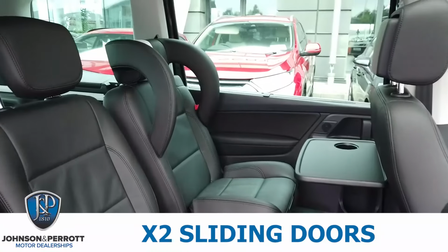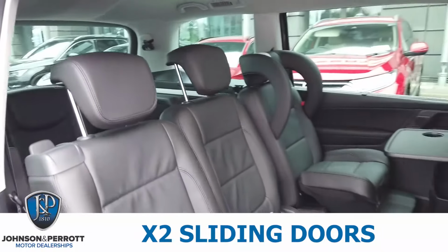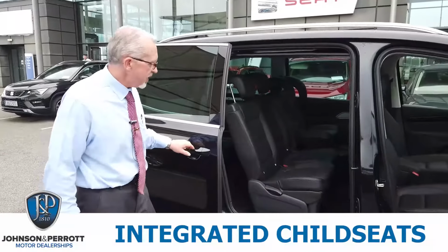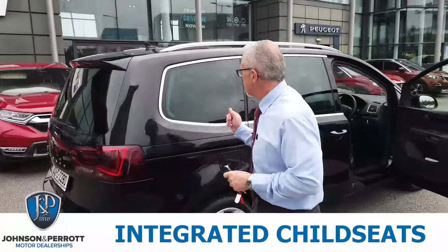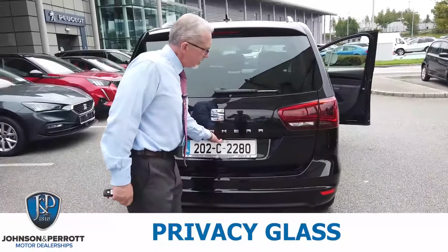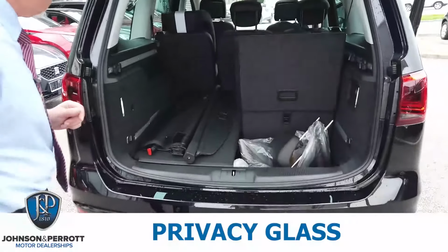You have 2 integrated child seats which can be used as a child seat and as a booster seat later. You have the seat back tables, climate controls for the middle row passengers, USB connections back here, storage under the floor, dark tint heat reflective glass on the rear windows, the exterior chrome pack. You have full LED lights on the rear, and reversing sensors on the rear of the car as well.